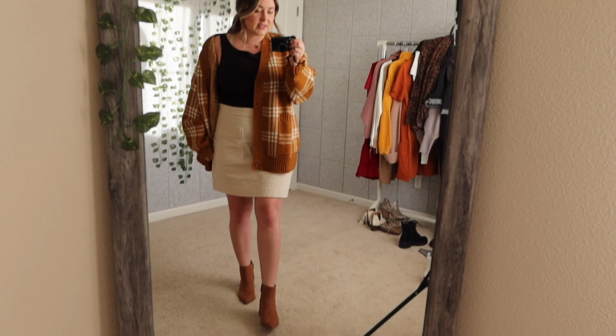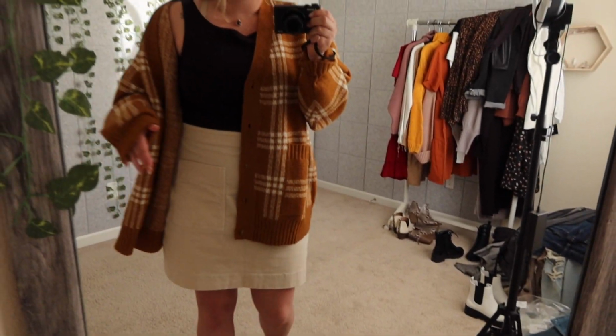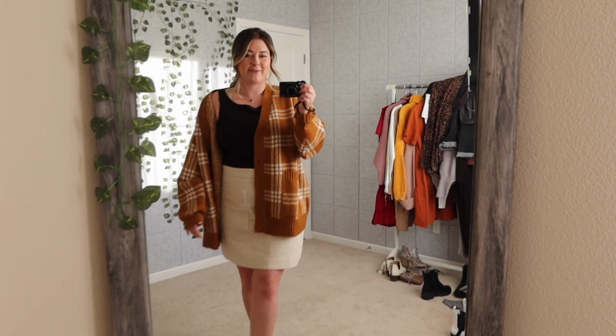It's so comfortable, and I love the length of this skirt, so you guys can kind of see. It comes down almost to my knees, a little bit above my knee, so I don't feel like I'm going to bend over and show the world the goods, because the skirt is a perfect length.